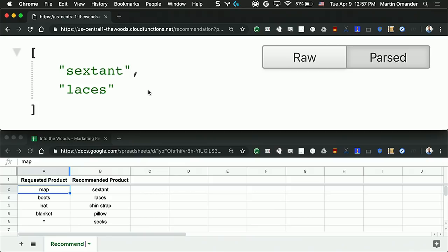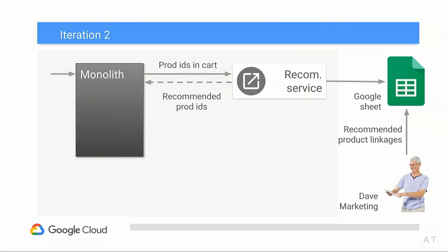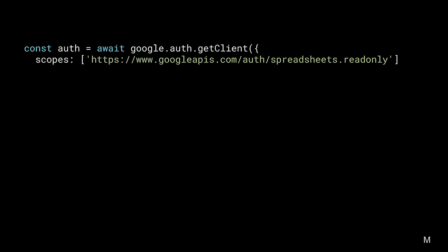Let's have a look at the code for this. Switch back to the slides, please. So the code to read from a Google Sheet is quite easy. First, we create an auth object here with a spreadsheet scope. Notice that there are no passwords, there are no OAuth keys, there are no secrets, none of that stuff, because Tess just gave access to the service account that this code runs as. She added that service account as a collaborator on the spreadsheet, and boom, all the access is taken care of.